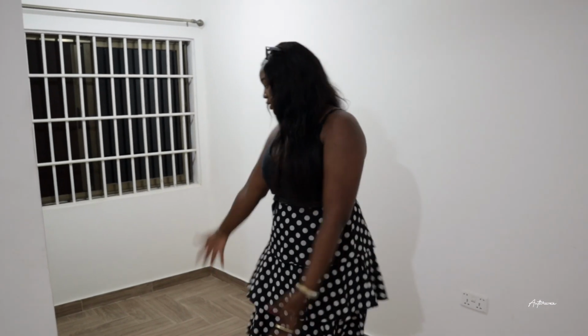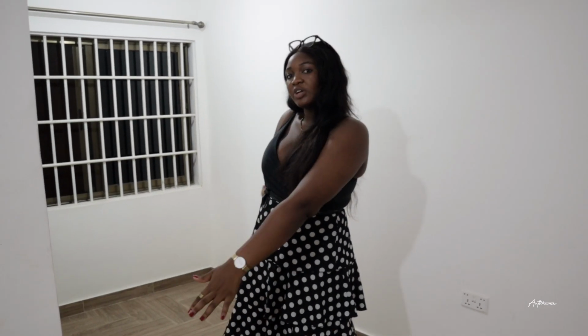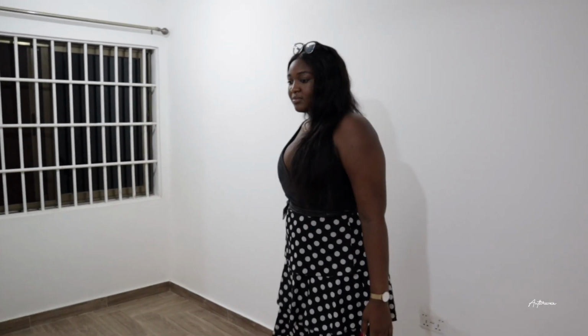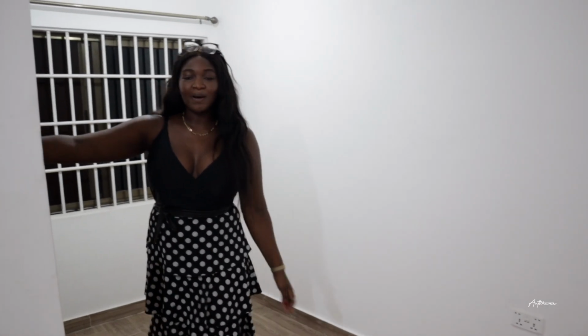But yeah, so we have this space here, and then you have a little L situation going on here that I think can be very useful. I'm grateful for the additional space because I cannot imagine what the place would look like if it was just up to here. I feel like it's going to be so tight, so I'm very grateful for this extra space I get over here that I can do stuff. After this space right here, we come to the last door in the apartment, which is the bathroom. So let me show you.